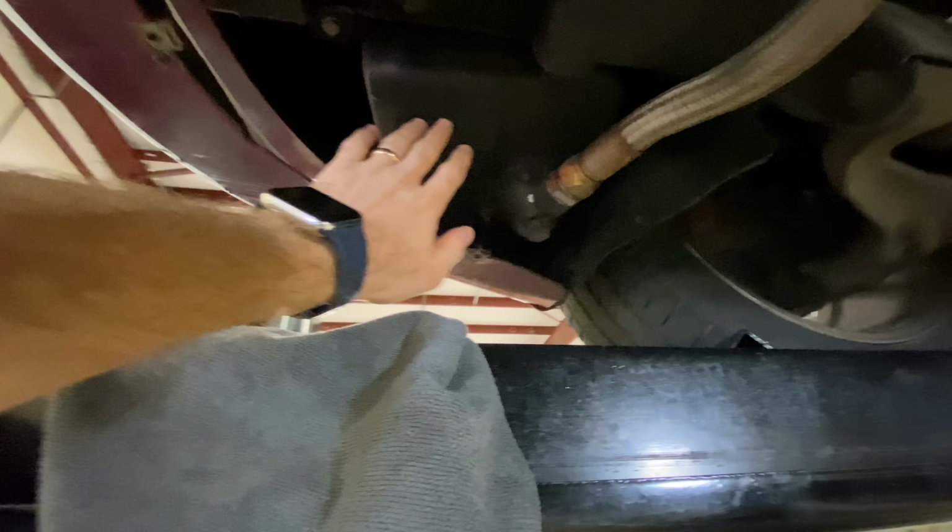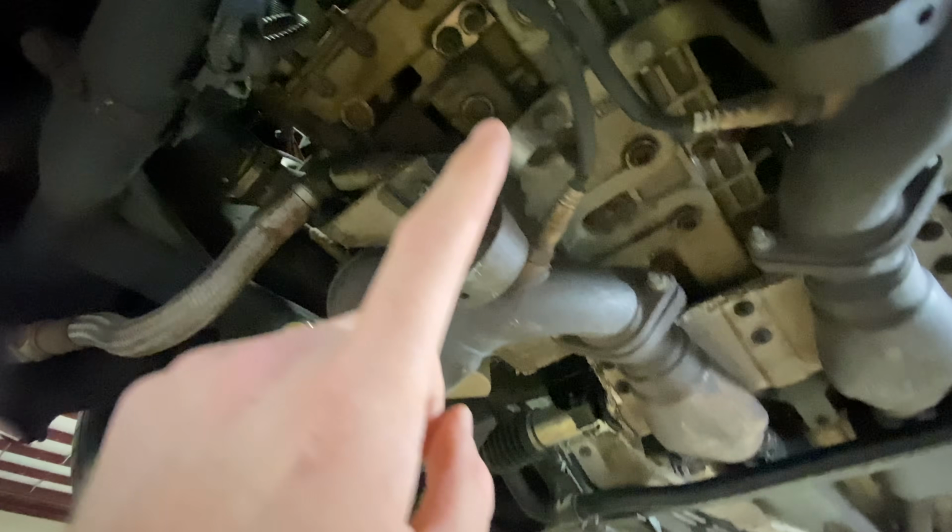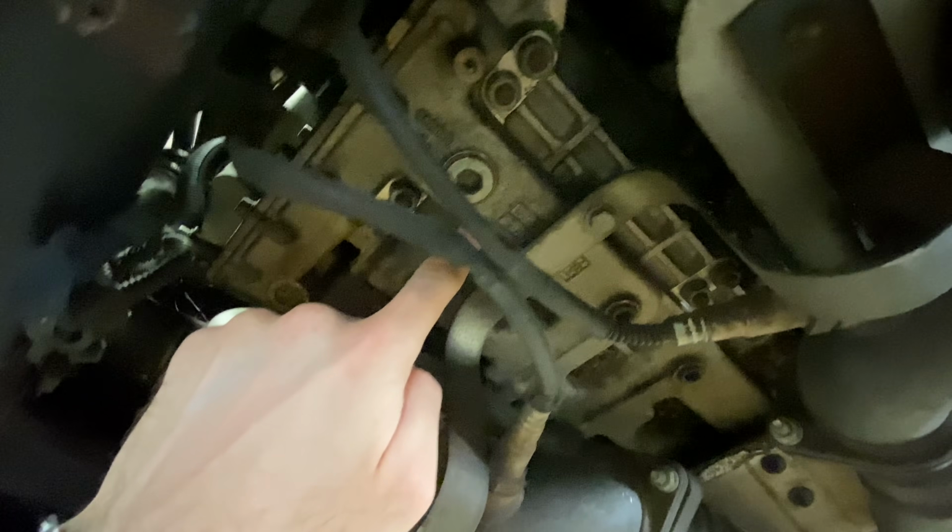Underneath the car, you can see this is the oil reservoir. This is the drain nut we need to drain. Over here, where the traditional oil pan would be, is another drain nut.